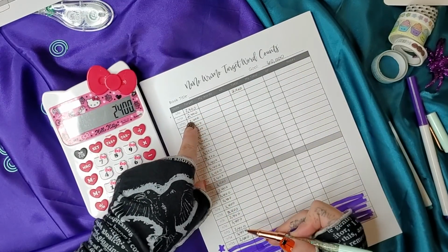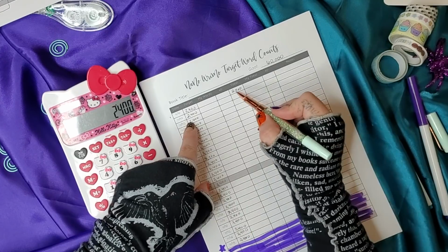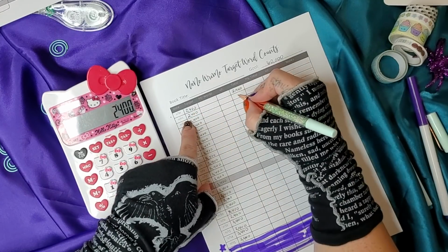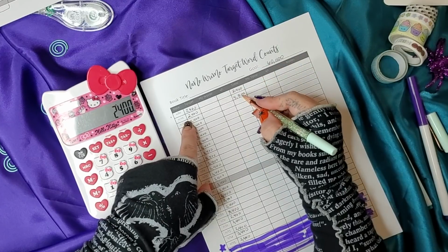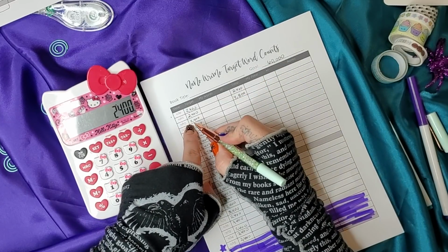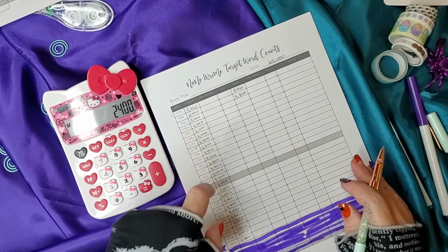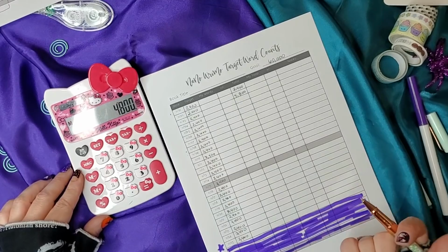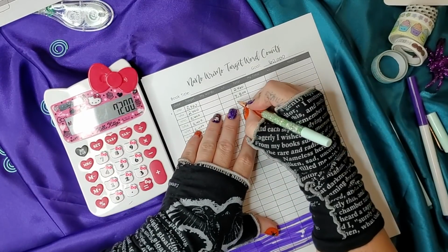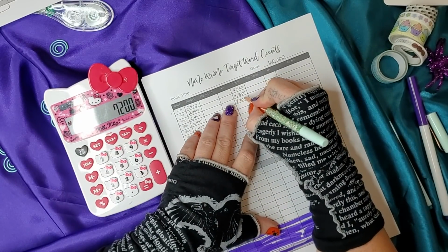So if you had custom word count targets here, all you have to do is say day 1 plus day 2, which is going to be 4,800 in my case. Then you take your cumulative day 2 and add day 3 to it. So you just continue to do that. On my calculator here, I'm just going to do 2,400 plus 2,400 equals, and then equal it again, and that gives me my next word count, and so on.